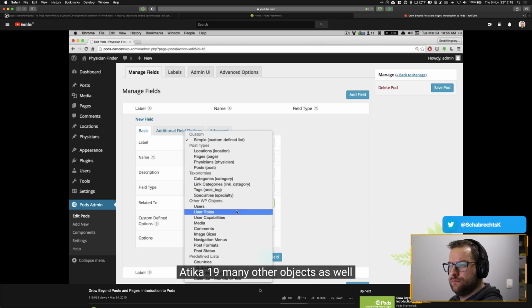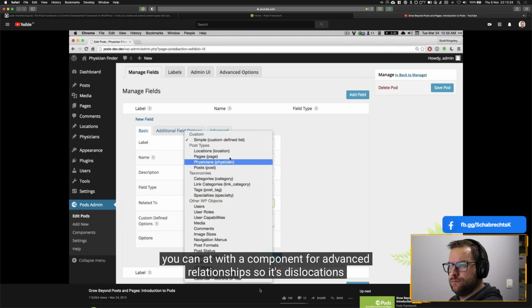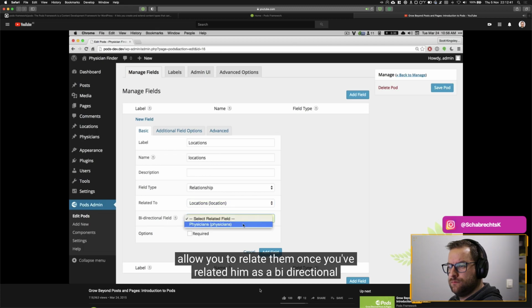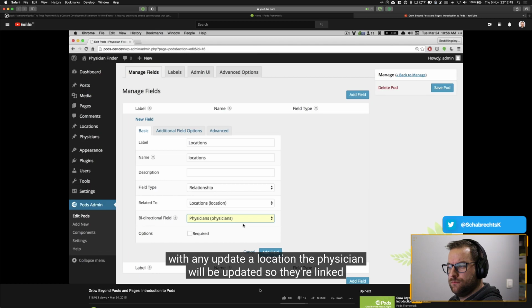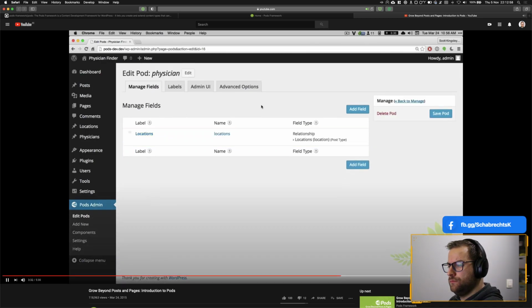As you can see here, you can relate to many other objects as well. We've got lots of built-in things for Pods, and there's even more that you can add with a component for advanced relationships. So it's just locations. As you see here, there's a bidirectional field, and this is unique to Pods because once you create two relationship fields on opposite pods, it will see that you have a connection between the two and allow you to relate them. Once you've related them as a bidirectional relationship field, every time you save a physician, the location will be updated. Every time you update the location, the physician will be updated. So they're linked together every time you link them together. We'll see that in a minute. And let's save that now.